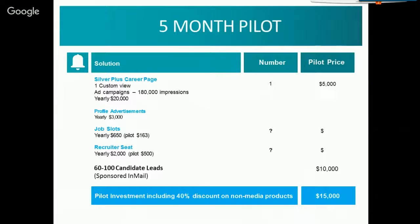The silver career page, awesome. I got this discounted as well, down to 5 grand for the rest of this 5-month pilot. So everything above. And then if you were to add on again, job slots at $163, recruiter seats at $500.